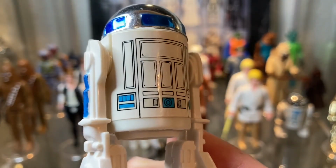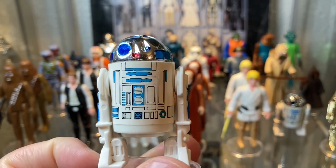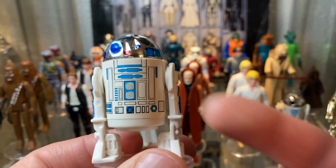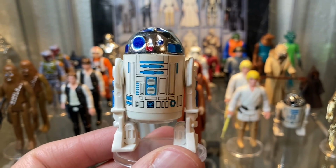The bummer on the decal is, of course, that it can age with time. It gets yellow. Sometimes these things can look really nasty. No fault of anyone's. The oil in your fingers can also make the sticker look kind of grimy, so be careful with that. It is a sticker. It's not a painted body. But R2 is an amazing figure.